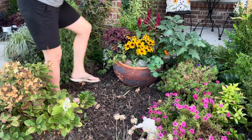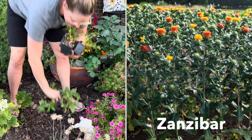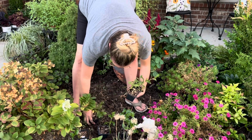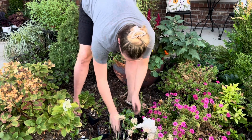Okay, and then I have these Zanzibar seedlings right here. So I think I'm going to work them towards this front area like this, kind of closer together, because I might end up filling in with something else back here, but I'm not sure yet.